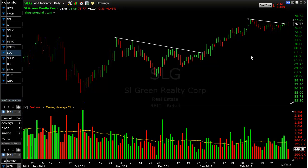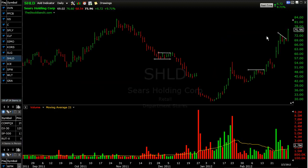Also on Thursday, I took this SLG. I was watching this trend line right here. I wanted to get long on a break through 76.6 for a multi-day high, just expecting that this thing could accelerate up. But as it broke that trend line, it really was not able to make much progress. It gave me a head fake, stopped me out for a 1% loss. Ultimately, it did turn back up a little bit without me, but I was gone by that point out of the trade.